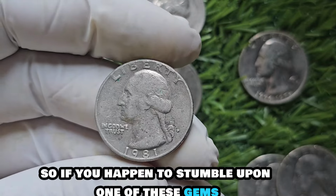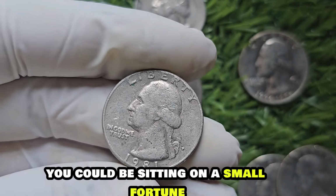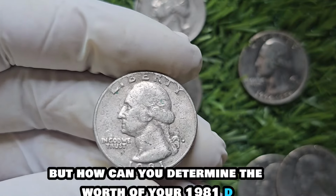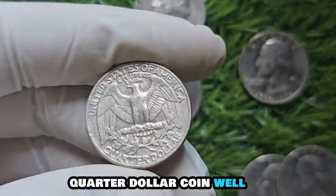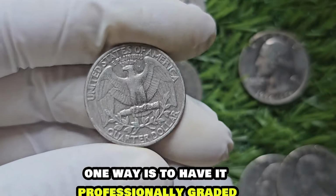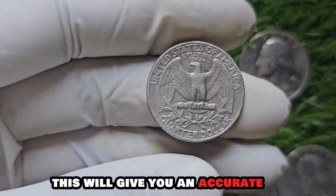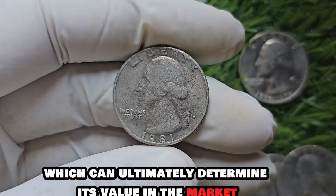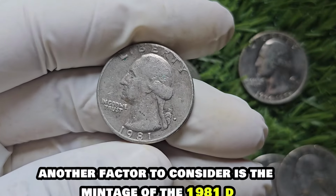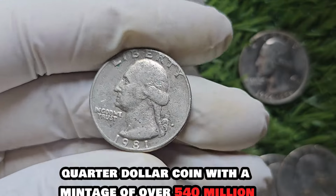So if you happen to stumble upon one of these gems in your collection, you could be sitting on a small fortune. But how can you determine the worth of your 1981 D quarter dollar coin? Well, one way is to have it professionally graded by a reputable coin grading service. This will give you an accurate assessment of its condition and rarity, which can ultimately determine its value in the market.